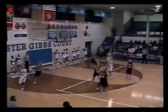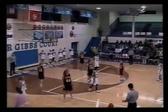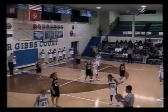Almost to the minute-and-a-half mark here in the third quarter as Blackburn has the ball for Lebanon. She gets it across half court. Bounce pass over to Anderson at the top of the key. Tries to go into that corner again, and that pass is broken up. It was a kicked ball.